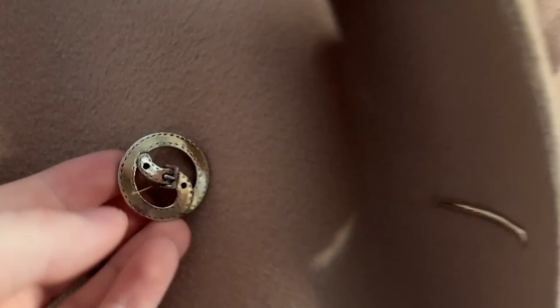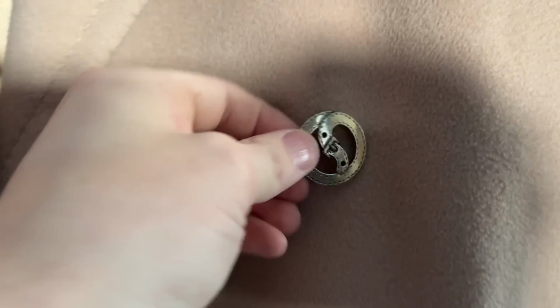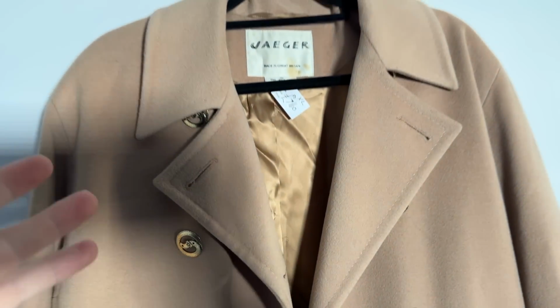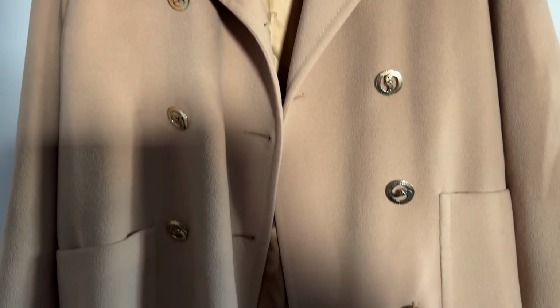The detailing on the button, it's like buckles of belts or belts itself. It's really, really cool. £7 paid. Looking at solds, probably looking at like 50 quid, which is absolutely ridiculous. On to the last stop of the day.